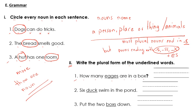So this is the underlined word. They put es. Now let's look at the basic word. The basic word ends with g. It does not end with s or double s or x. So this one should not end with es, it should end only with s. So let's correct it. So it should be eggs, only s.